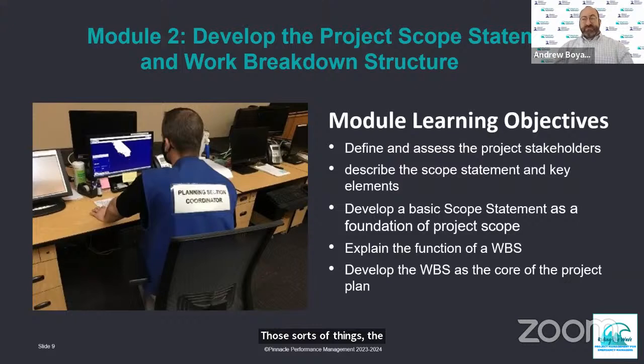So our module learning objectives for this second module are to define and assess who the project stakeholders are, to describe what a scope statement is and the key elements of it, to develop a basic scope statement as a foundation of project scope, and to explain the function of a work breakdown structure, because that's a key element that comes out of a scope, and how that work breakdown structure functions as a core of the project plan.